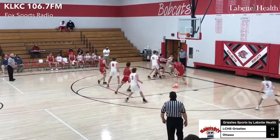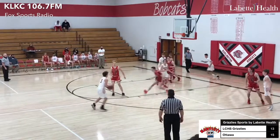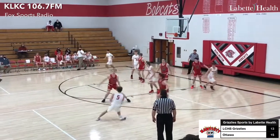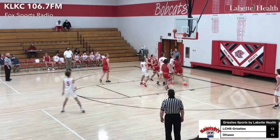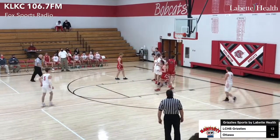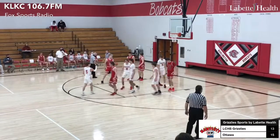Meister on the left wing. He's going to drive baseline, kicks it to the corner, an extra pass. Griffin Eaton now drives, kicks it out to Heston. 8 seconds on the clock, cross-court pass. Meister's going to get it, attack the rim, and just barely missed the opportunity for an and one.